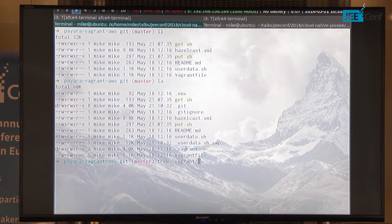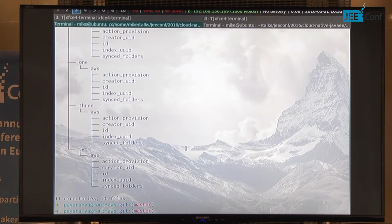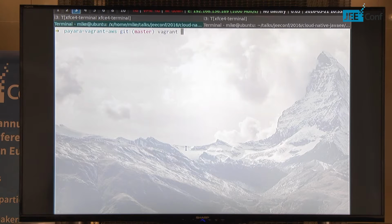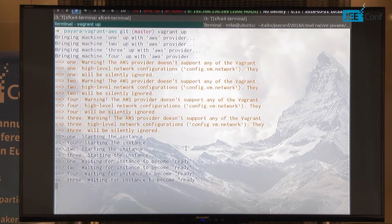So that's all the stuff that gets created when you start up a Vagrant AWS scenario. We've got a directory for each box. There's a minimal amount actually stored on there, so it doesn't really use up that much disk space. If I then do vagrant up, it's going to restart those instances that I've already created, or at least try to. I'm not sure whether I actually deleted these. I might have. Oh, no, I haven't.